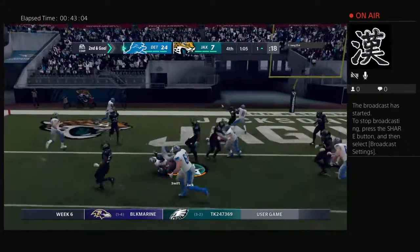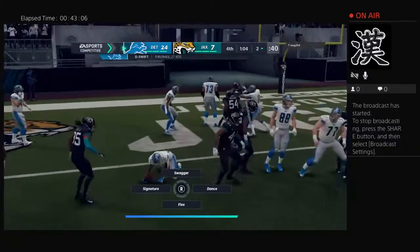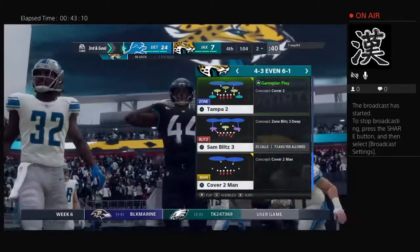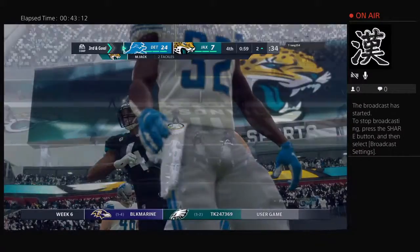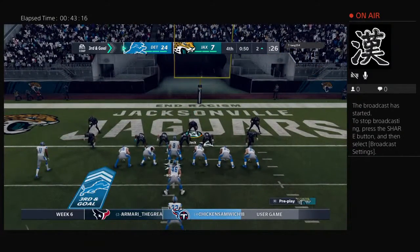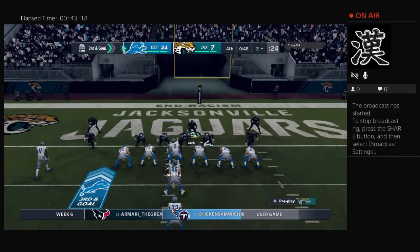One more time with Swift. And this is not going to do it as he's stopped at the 2-yard line. Call it no gain that time, and now it's 3rd and goal. Now, they'd really like to make the short field pay off. We'll see if they can, but this is 3rd and goal.